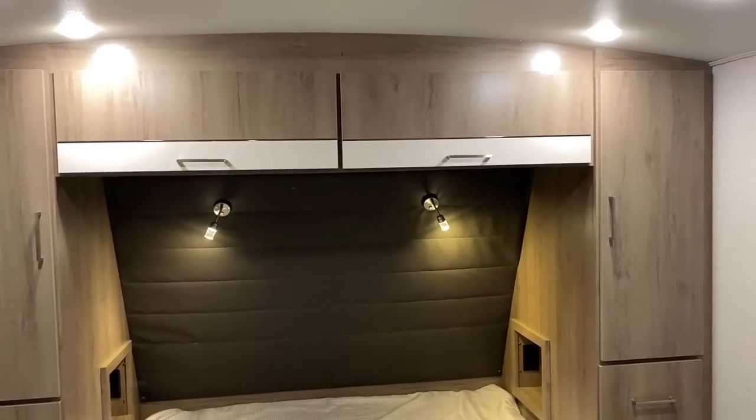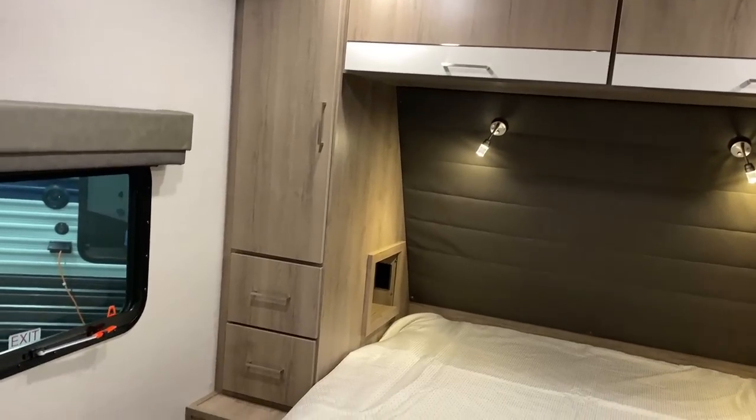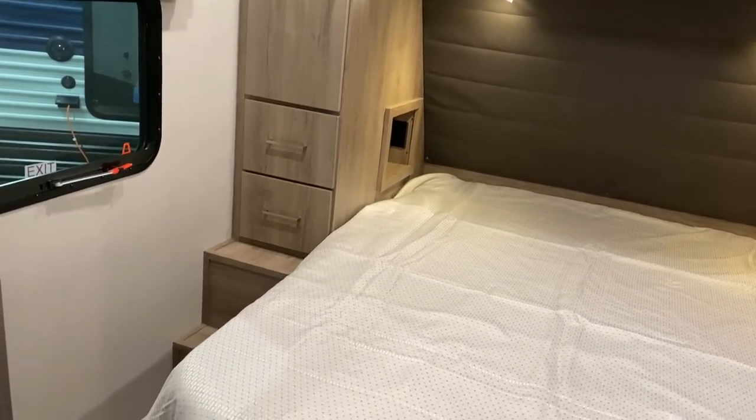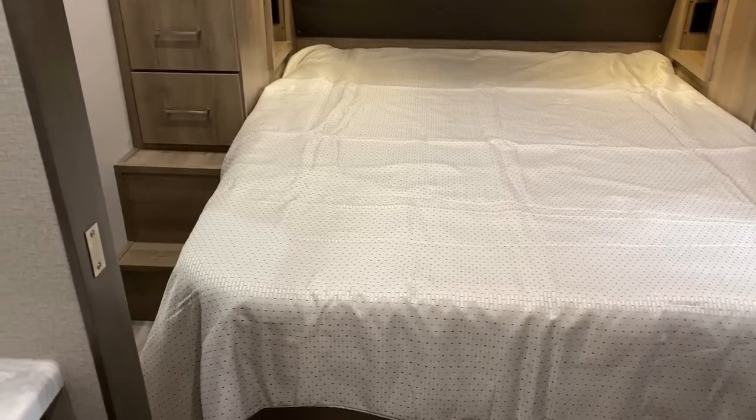Now, the whole bedroom, all right, again, they went with maximized storage. Bedrooms are an area that campers' designers just often neglect, you know? I've seen some RVs where it's like they spent all the money in the living room, then when you get in the bedroom, everything sucks. That's not the case here.